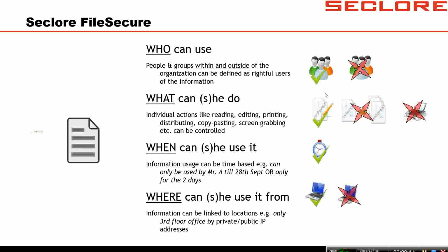Now these usage policies are answers to 4 questions. Number 1, who can use this information? So who can use board communication, who can use nuclear power plant design, who can use payroll information, and so on. The most important thing here is that the answer to who could be people or groups within and outside of the enterprise. It could be the internal executive team and an external board of directors and an external general counsel. Similarly, a service provider working on a project could be the rightful user of an extremely confidential nuclear power plant design document.